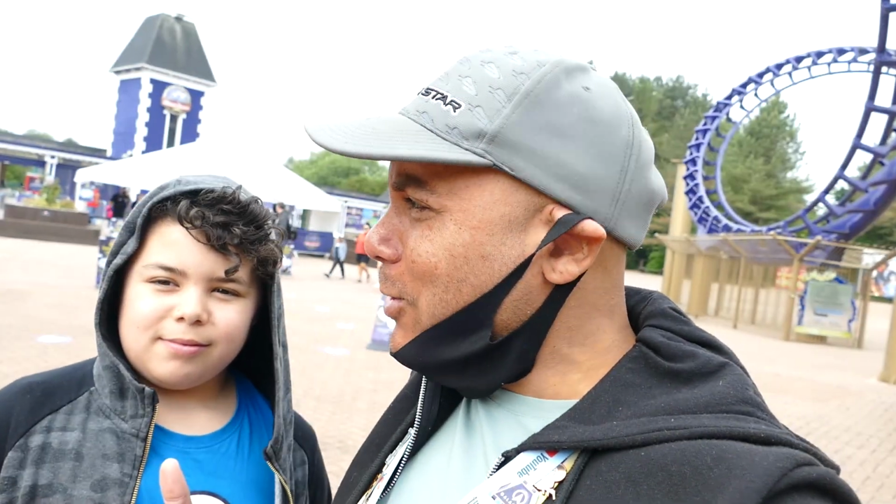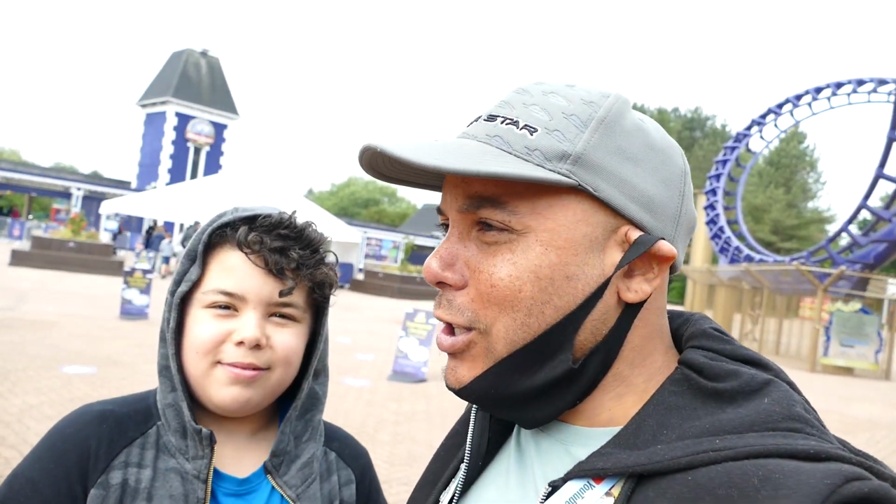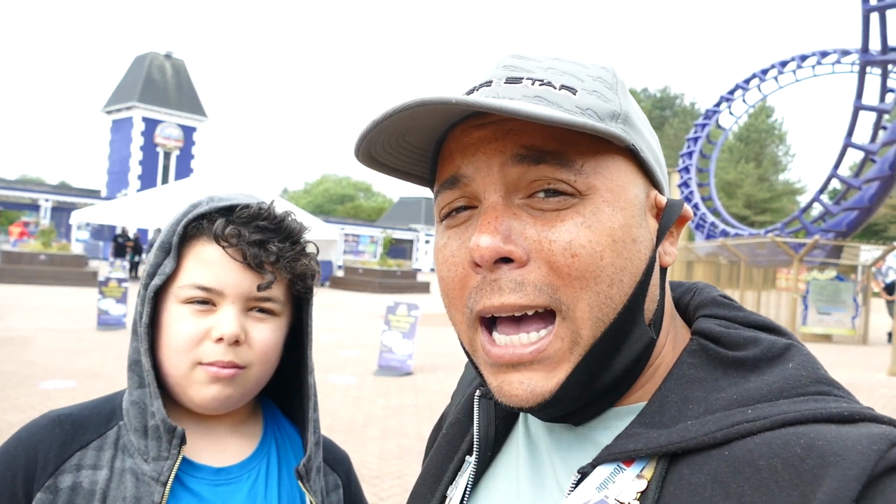Today we are here at Alton Towers to check out the lovely, beautiful gardens here. It's actually cost us £1 because we're Merlin Passholders, which is great. But if you do not have a Merlin Pass, don't worry, you can still visit the gardens. However, it's going to cost you £12. And the best thing about this whole thing is that it's free parking as well.